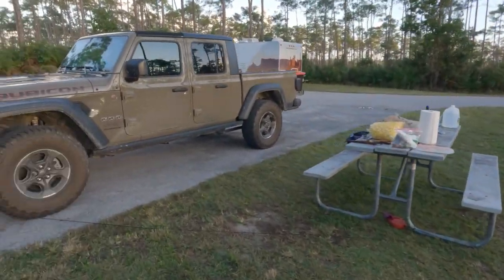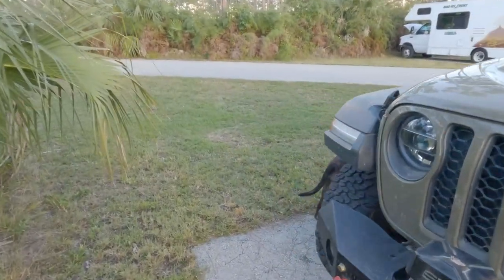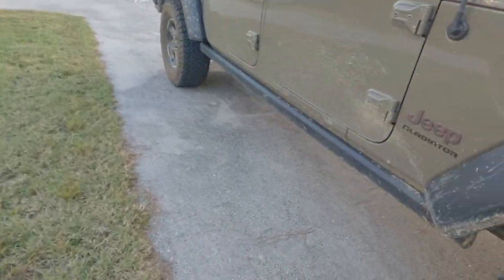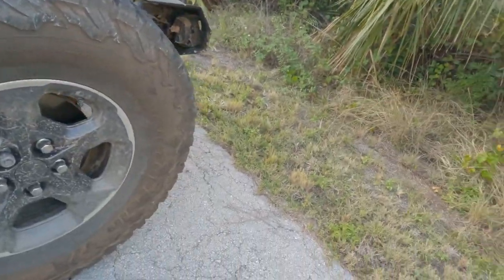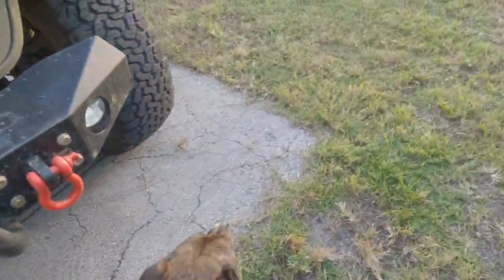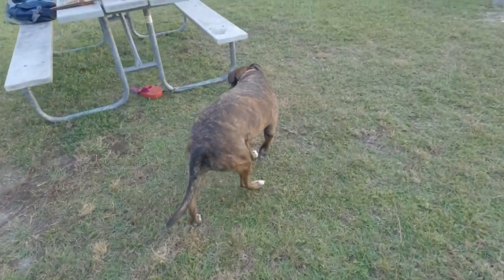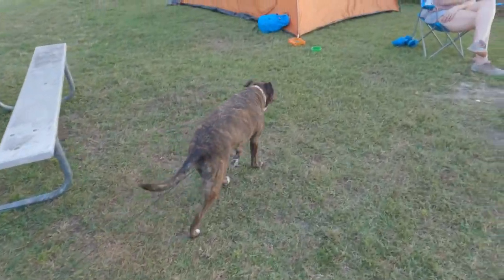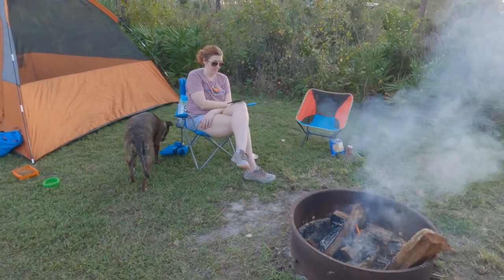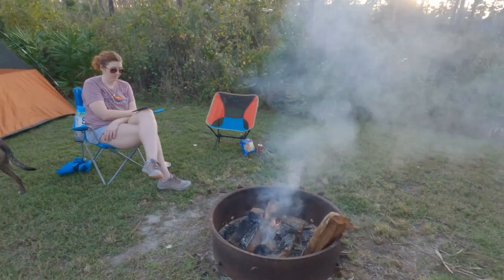And Dixie's over here checking out the rest of the campsite. Dixie, did you find anything? What you got? What you doing? Come back this way. Hey, come on. We're just settling in for the evening. Probably cook dinner here in a little bit and call it a night.